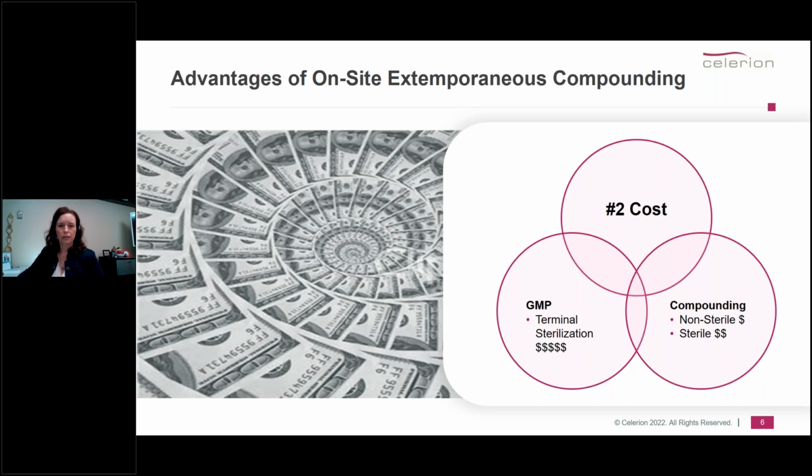The next advantage that I would like to touch on is cost. GMP manufacturing is expensive, especially if you are dealing with sterile products. Celerion is able to handle both sterile and non-sterile compounding at a fraction of the cost that the client would pay for GMP manufacturing.